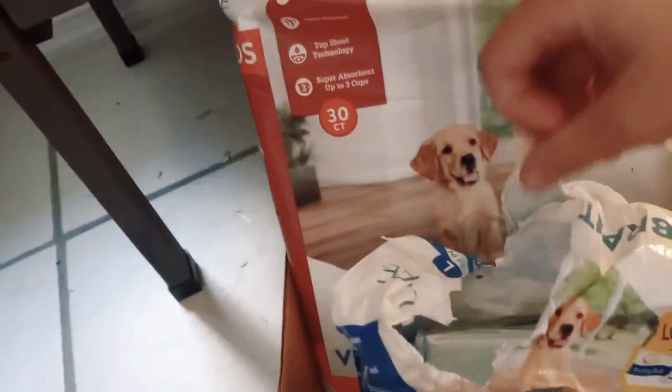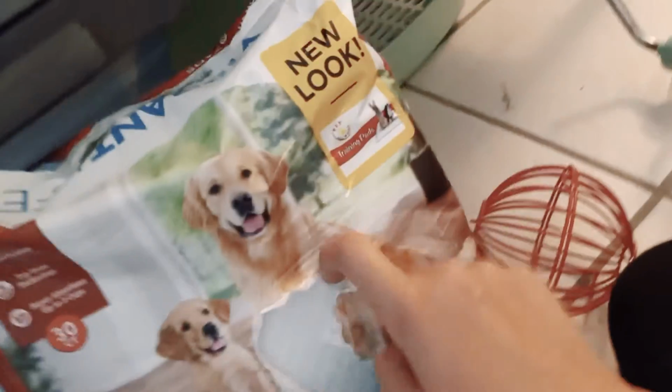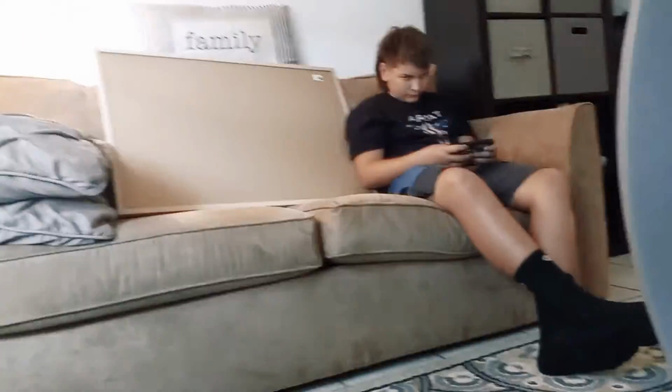Yeah, I like these ones. Let me stick this one back. And then he has his puppy pads, obviously. These are the small ones. And then he has the big ones. We use the big ones for whenever he's hanging out. With the big puppy pads, these ones.